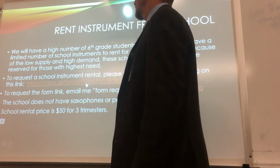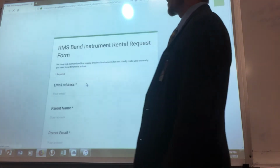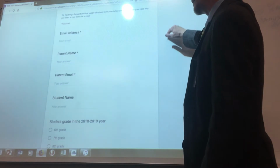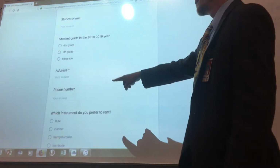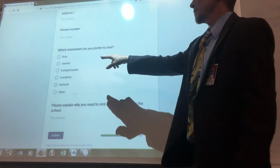See what happens if I click on it. Yeah, I should have tested all this beforehand. Here we go. Come on, mama. And here comes a form that you fill out with your email address, the parent name, parent email, student name, student grade, phone number, which instrument do you prefer to rent? And these are the options.